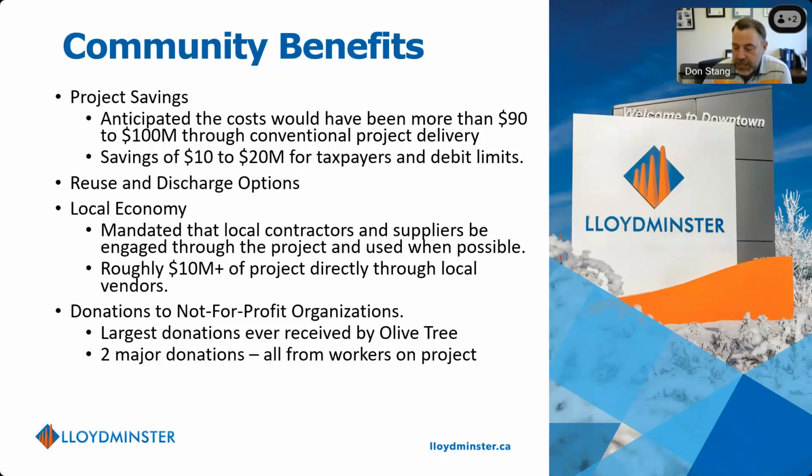Yeah, 100%. I'm a huge supporter of it, and I think municipalities need to have a look at that. It is a good way of saving money for taxpayers and delivering a little bit differently.